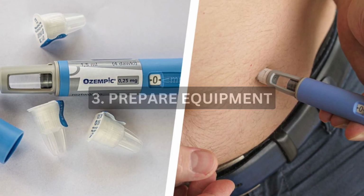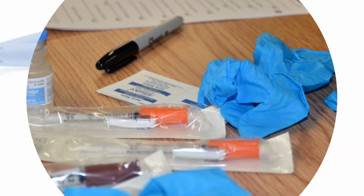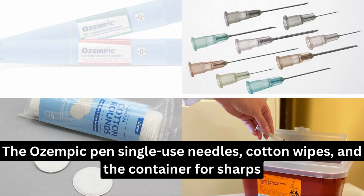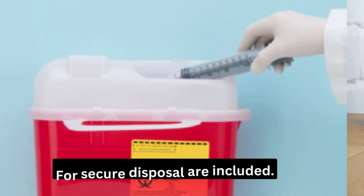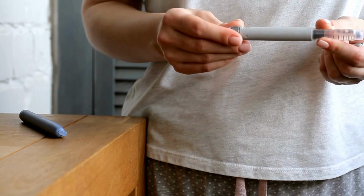Prepare equipment. Prior to your first injection, compile all the required equipment. The Ozempic pen, single-use needles, cotton wipes, and the container for sharps for secure disposal are included. Everything should be available right away to make the procedure more convenient and efficient.